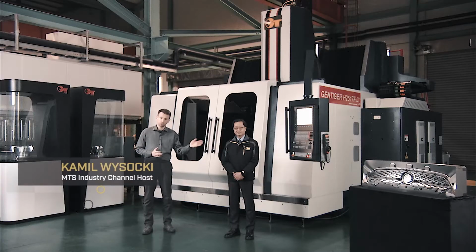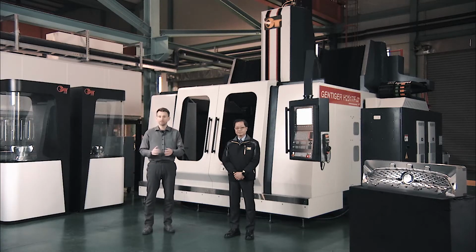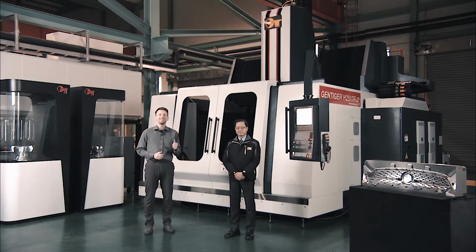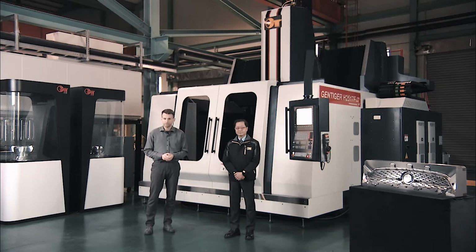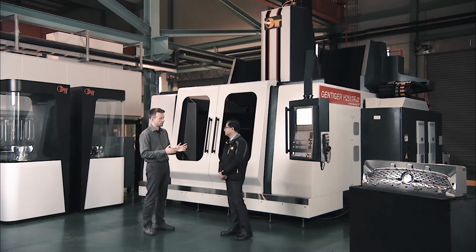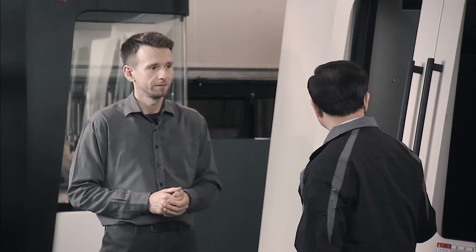Me and Mr. Joe Wang, GENTIGER's Vice General Manager, have arrived at the second machine that we want to showcase today. Now, the machine behind me, that's the H2517F. And Joe, this is one of your bigger machines that you have to offer. And this one is a gantry type machining center, right? Yeah, this is gantry type 5-axis machining center.